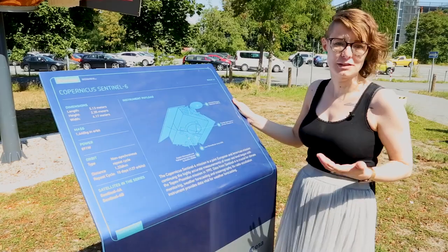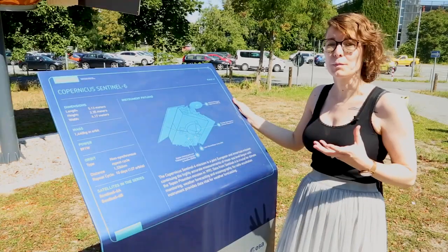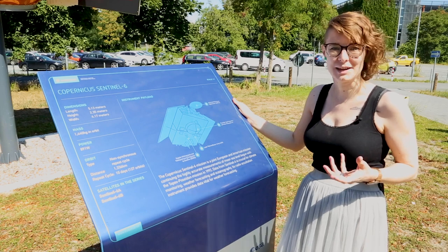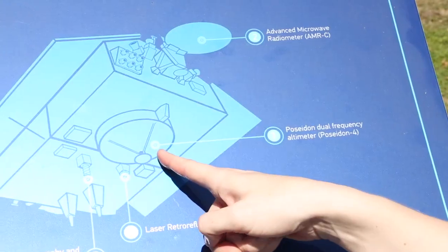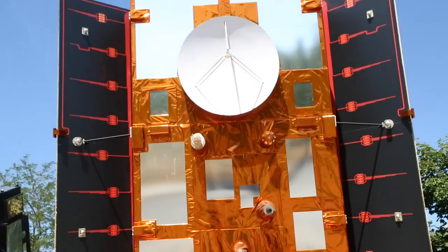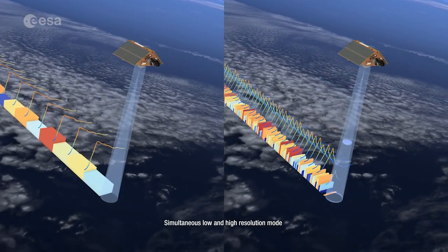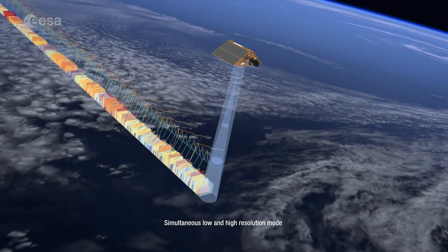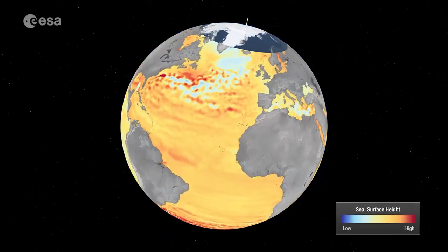Altimetry missions make measurements of sea surface height. To do this, you need a combination of different instruments, but one of the primary instruments that you need is an altimeter. The altimeter on Sentinel 6 Michael Freilich can be found in the middle of the satellite. Here, it's the big dish object that you see, and it's a Poseidon 4 altimeter. This is a special type of altimeter which offers two different modes of measurement, low resolution mode and synthetic aperture radar, and this is what allows Sentinel 6 to continue that time series record that we have from different altimeters.